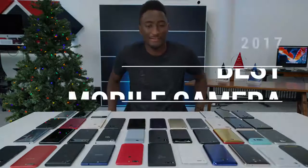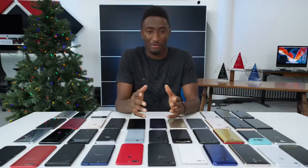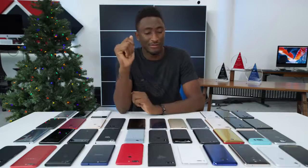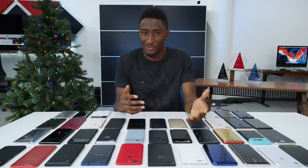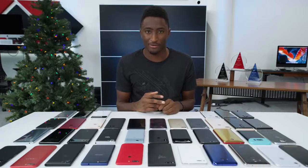So the next category is Best Camera. And this was a good one this year. Obviously, everyone here on this desk has a camera on the back, and most people take most of the photos in their life with their smartphone camera. And the winner for this category actually took such good photos and videos that it spoiled me to the point where I didn't want to use some other phones this year because the cameras just didn't stack up.